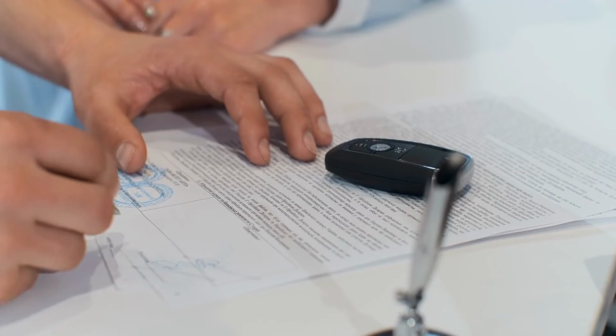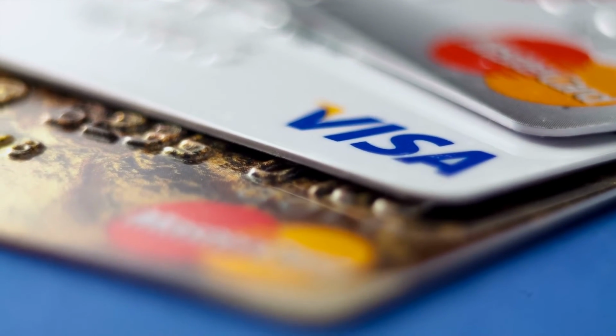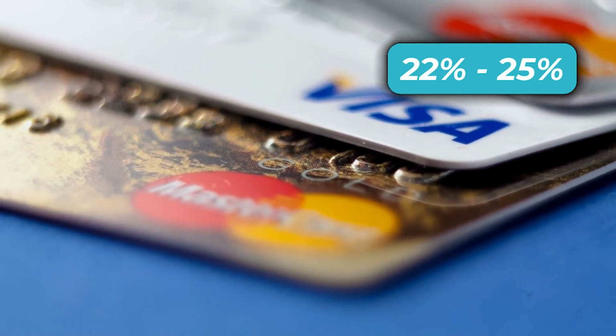Think about it for a second. What's the interest rate on your car loan? Maybe 8 to 10%. How about your credit cards? They're as high as 22 to 25% now. And your current mortgage? If you add all of that together, your total interest being paid could be in the low teens. So using a cash out refinance to pay off your high interest debt can bring your total interest being paid between all of your debts way down.